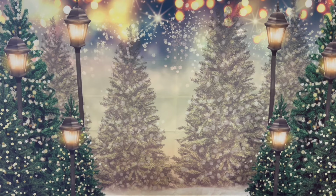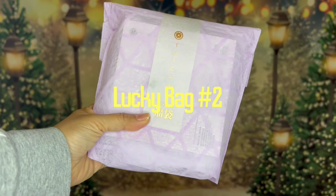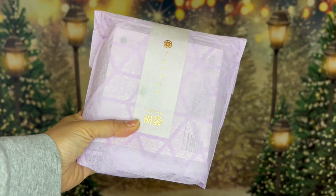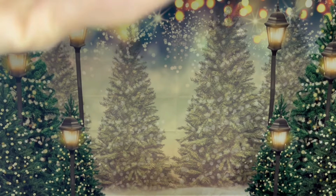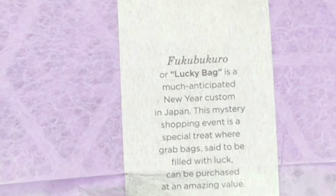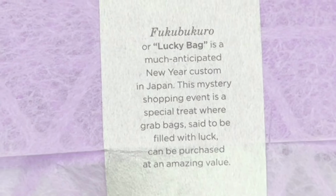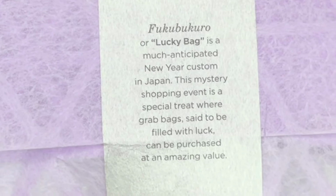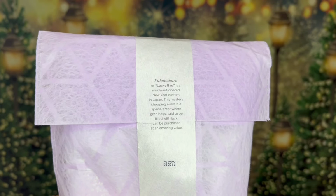So here's my second Tatcha Fukubukuro bag, aka Lucky Bag. The deal is, if you spend $100 at Tatcha, you will also get an equal amount of skincare or makeup products worth $100.